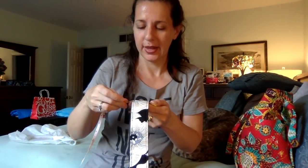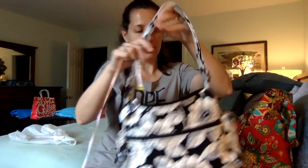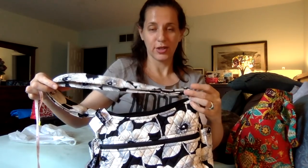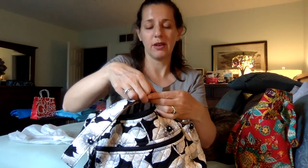Okay. The strap is about 1.5 inches wide, and I have it at the shortest now. It has this faux tortoiseshell buckle, which is kind of nice. I don't know how secure that is, but maybe I would use it as a crossbody. I don't know. It depends on the length of this strap or whether I would ever use it as a crossbody.